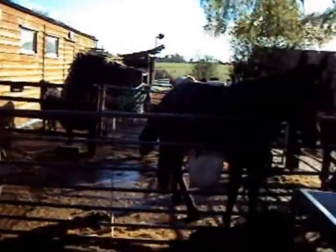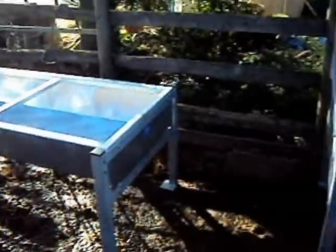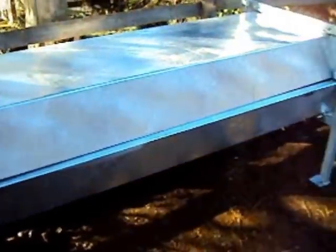At the moment the gates we've got won't quite reach, so you have to tie hurdles to the end of them to make them stretch across, and every time you have to move them you have to untie the hurdles and move them, so it's just a real pain. Clearly this is another big financial project. These have gone up to about £200 each now, these troughs, and the gates are about £120 each plus VAT, which is obviously another 20%, so that's nice.